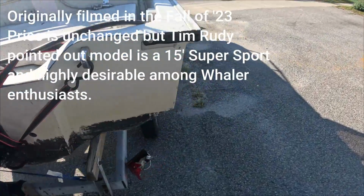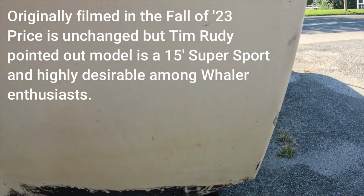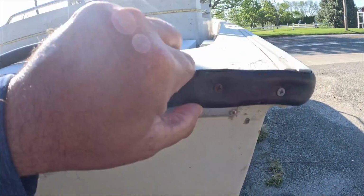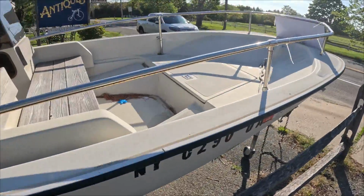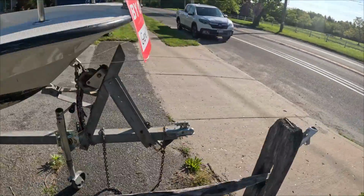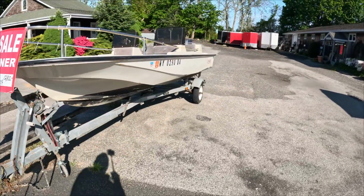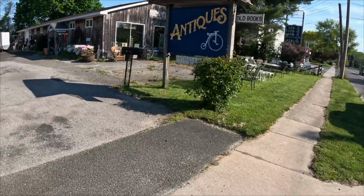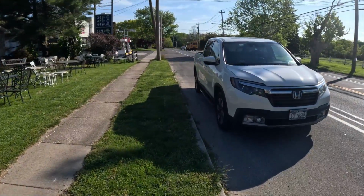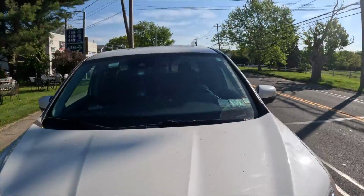I got corrected on it. It might have been a 15 Super Sport, and the year looks like it's also in the 80s. I'll look at the video from last year, but this is the same boat. I have in my brain that it was 15. If it was 15, it did come down a bit. But let's go back to the Nart and drive to the Hamptons now, to Shinnecock, and check out those two other boats.